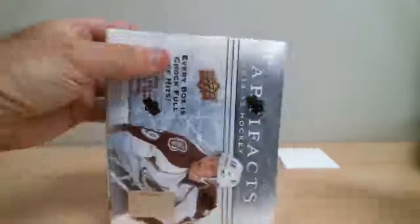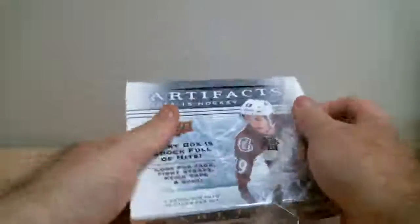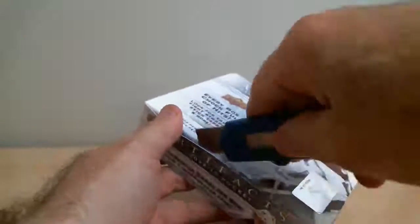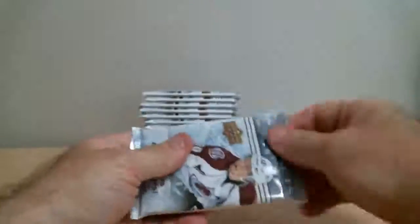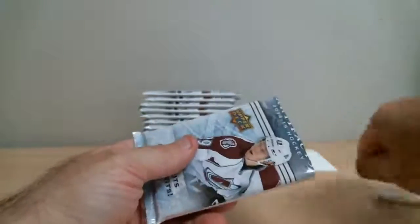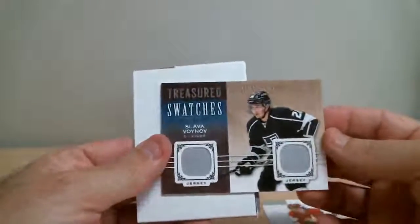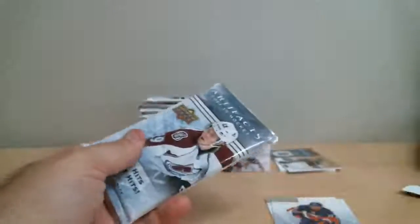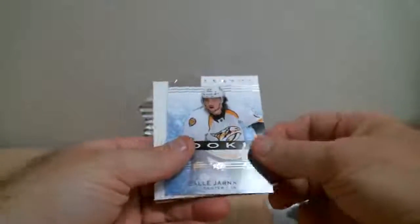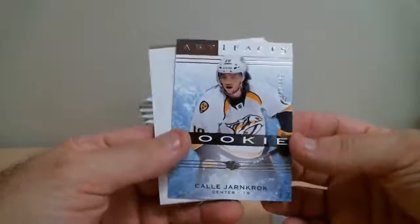Okay, first box, Artifact 1415. We've got an empty box, 2, 4, 6, 8, 10 packs. First pack, we're a 2 box break. Treasured Swatches, Slava Voynov for Kings, game used jersey card. Next pack. Rookie Cal Jartkog out of 999 for Predators.